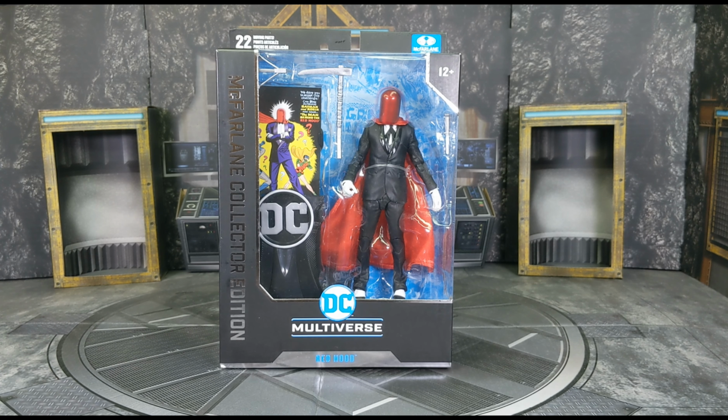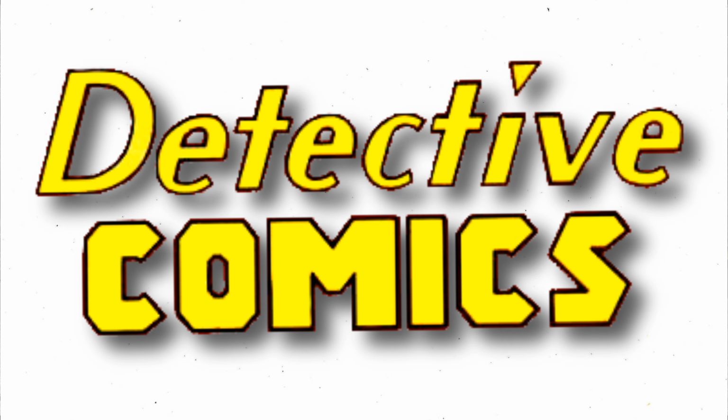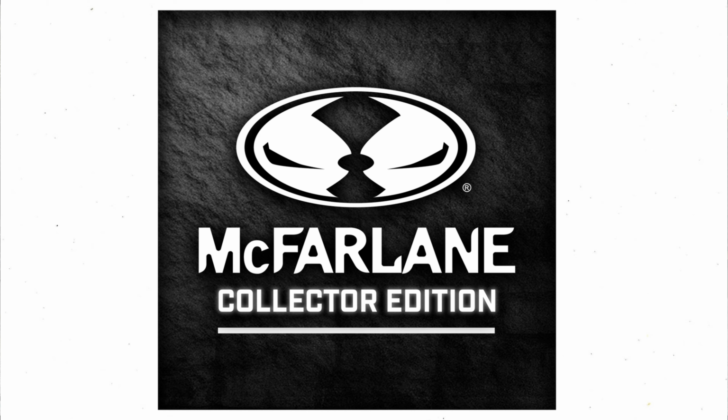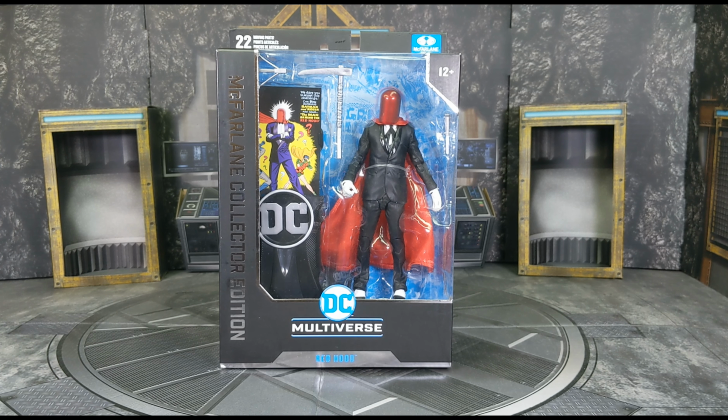We have here the McFarlane Toys DC Multiverse, the Detective Comics McFarlane Collector's Edition Red Hood. Man, when they said this would come out, I had to pick this up, because you know this version came first before the main dude, Joker.